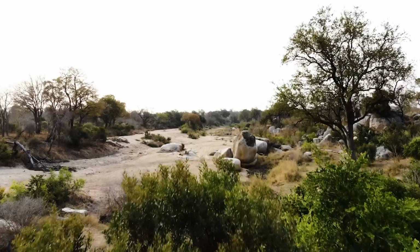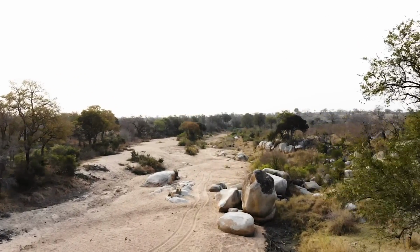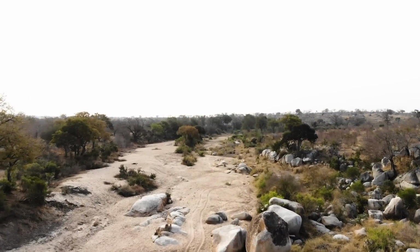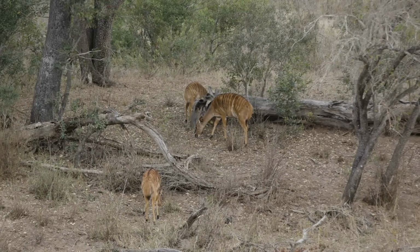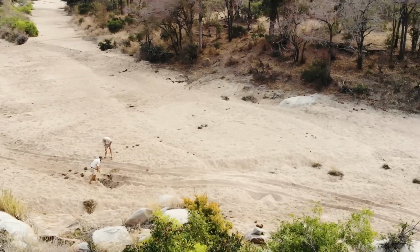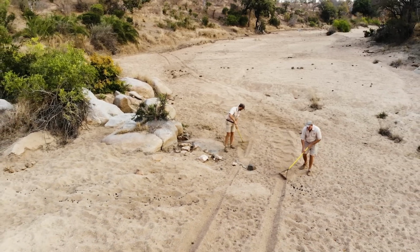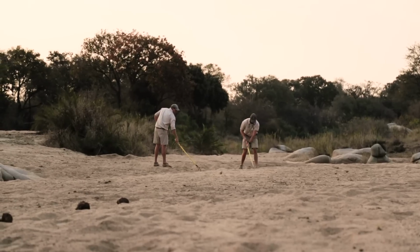So this afternoon we've come back to rake over our vehicle tracks, just cover them up. They will disappear eventually because of animals crisscrossing the riverbed, elephants and the like. There's a lot of traffic through here from the animal kingdom, but we want to nip it in the bud and set a good precedent. So we've come to clean up the tracks, but I'm actually here talking while Guy and Sean are raking, so I better go help them.